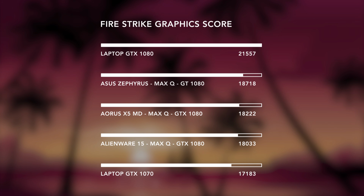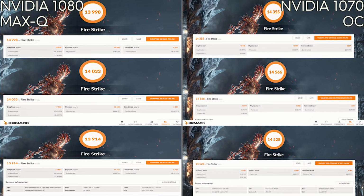Okay, when you look at this graph, you might notice how close these three Max Q laptops are to the GTX 1070 laptop. We're talking like a 7 to 10% difference, and some GTX 1070 laptops can be overclocked, and those will actually outperform these. Alienware put up a video showcasing how their GTX 1070 laptop could be overclocked and could actually outperform, at a cheaper price, their GTX 1080 Max Q laptop. And so the question pops up, why is Nvidia pushing these Max Q laptops when you can get a GTX 1070 that has very similar performance or even better performance if you overclock it?